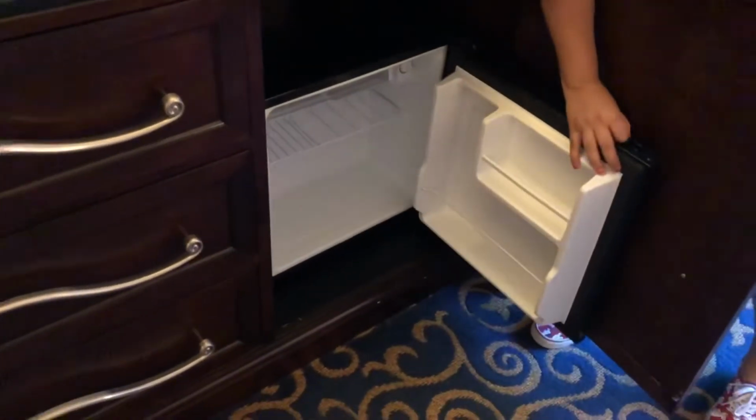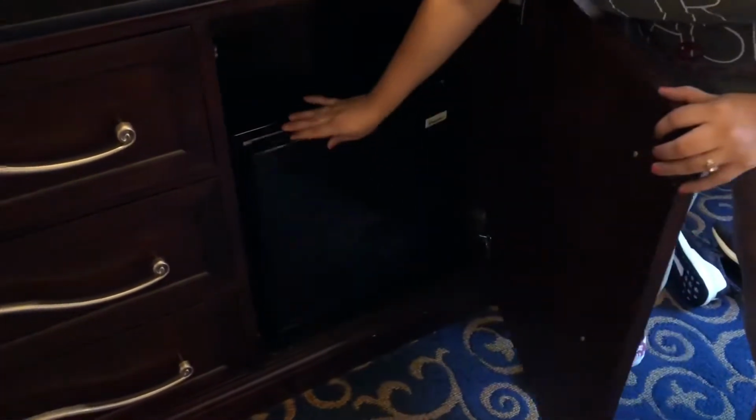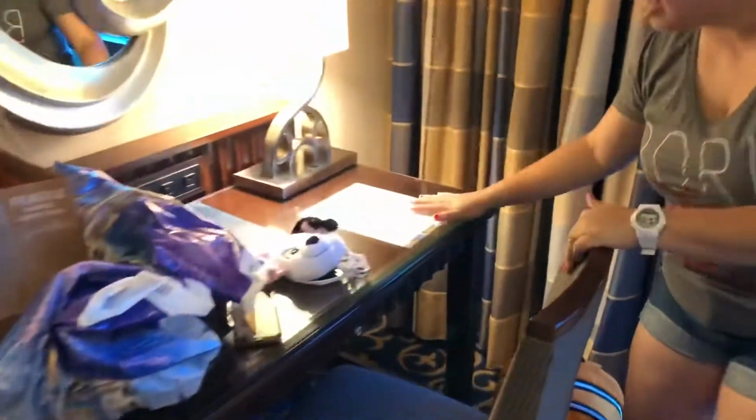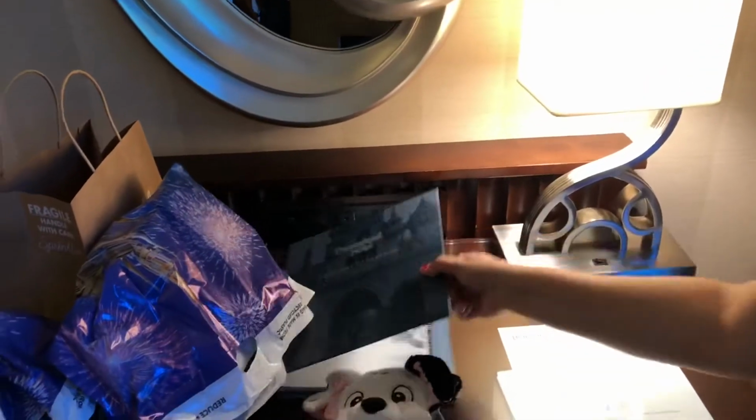Down here we got our own little mini refrigerator, perfect size, not staying long, so it's perfect. And it's hidden, so you'll never know it's there. And then don't mind us, but this is a little desk area. You could come write little notes on here, plug your phones in. If you want to order room service, it's all in here.